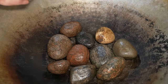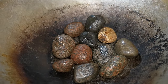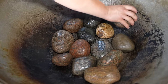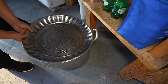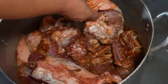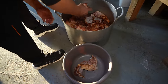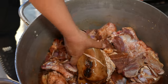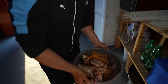This is usually food and hunting people of food. Long time ago in Kyrgyz people, they were nomad people and they usually hunting in mountains. They slaughtered their lamb for us yesterday and marinated it overnight, including the tail fat, head, feet, and intestines.